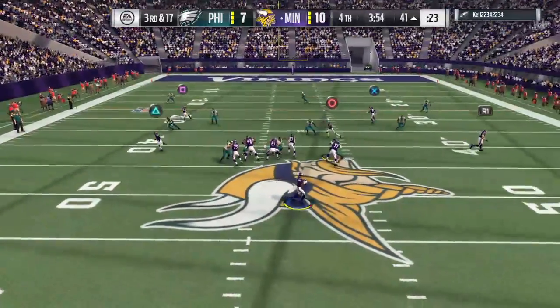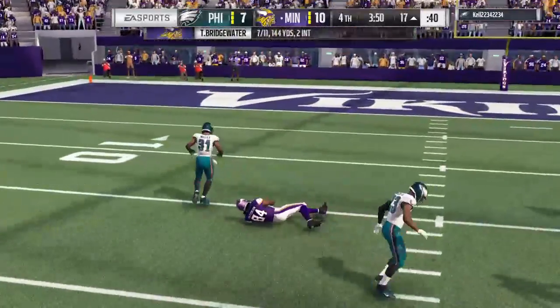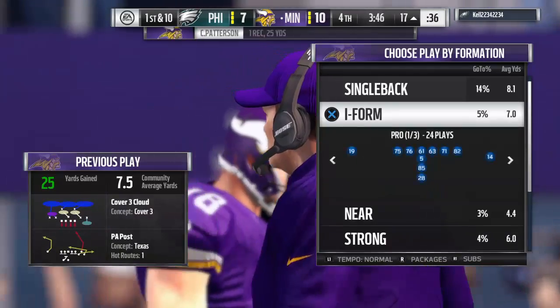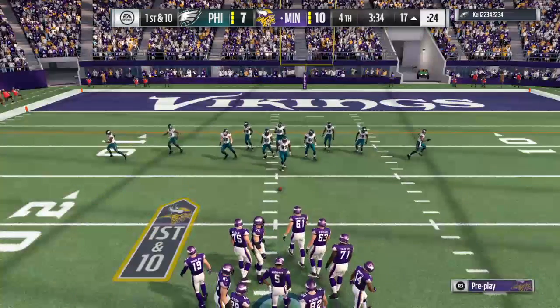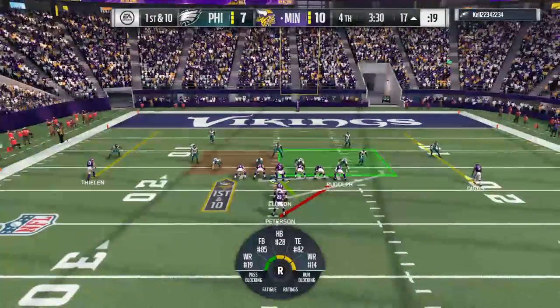3rd and long for Bridgewater. And he's got his man out of the backfield. That's complete. And they pick up 25 as they convert on 3rd. And that pickup of a first down, that's going to leave a mark because they really needed to stop them there, didn't they? Oh, so frustrating.